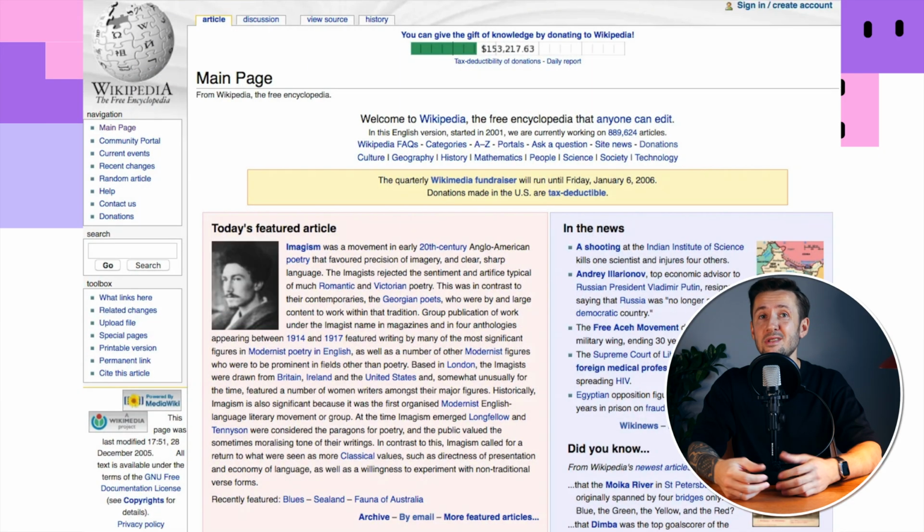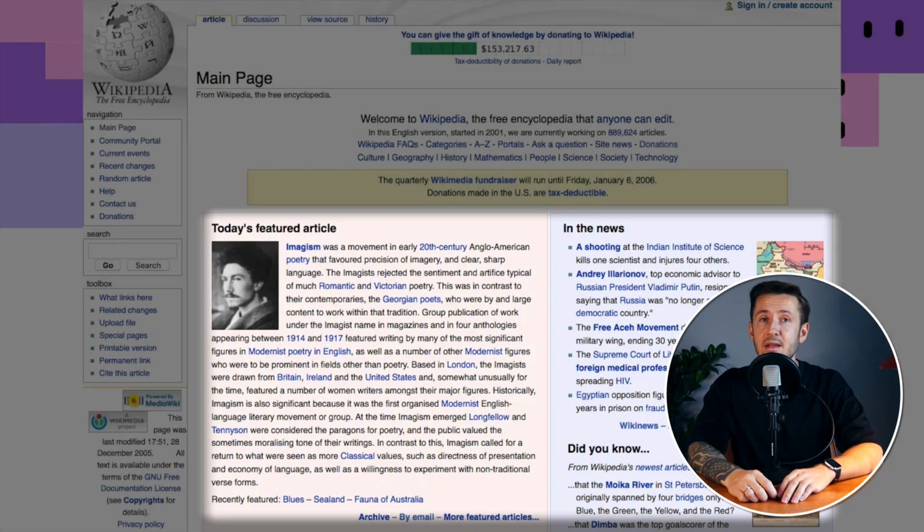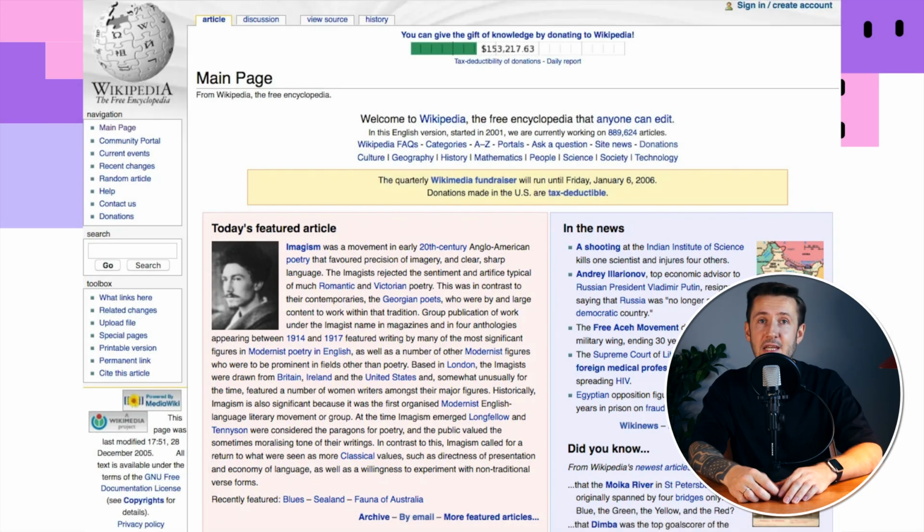Now let's talk about the content area. It's divided into clear, digestible sections. Today's featured article, in the news, and did you know? These are not just random choices. Each section serves a specific purpose.